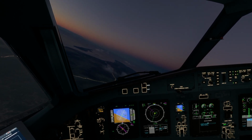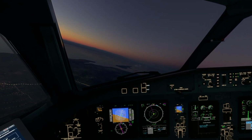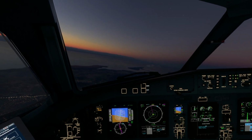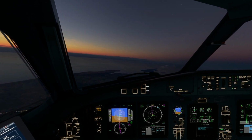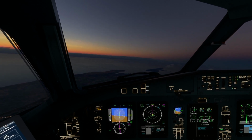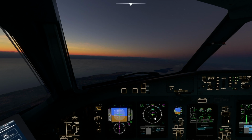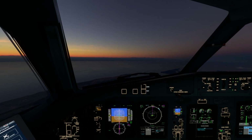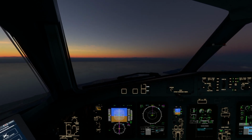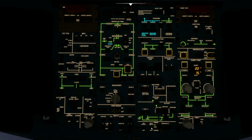Right, let's see, weather. Oh, interesting. Okay, so weather at Kilimanjaro. Okay, it's 2 hours ago, the METAR. But 2 hours ago was reporting marginal VFR. That's the same METAR that we had earlier, so marginal VFR with clouds at 2,600. Okay, we should be coming up to 10,000 feet where we can turn off landing lights and seatbelt signs. Right, there's 10,000. So landing lights off, seatbelt signs off.